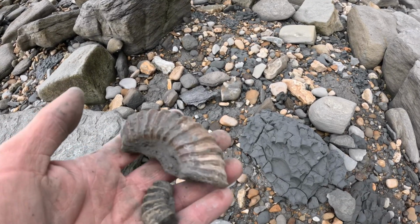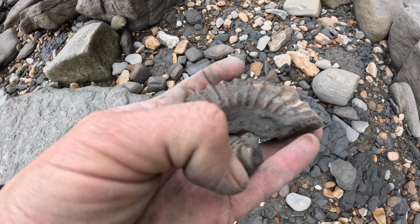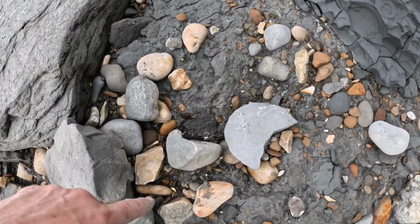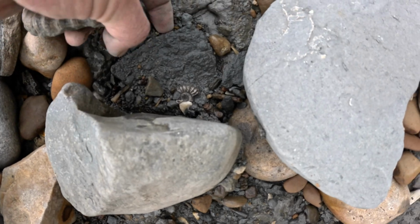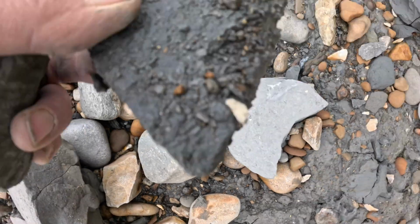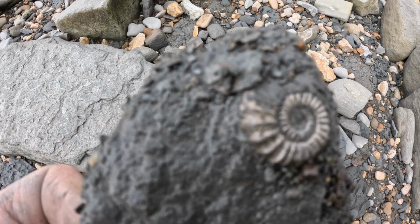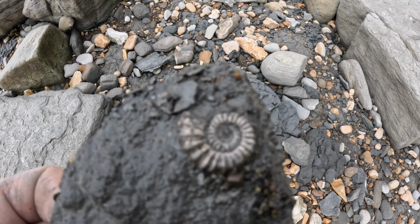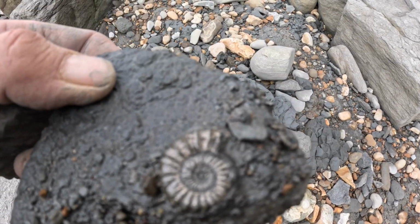I just thought I'd show you these lovely partials. These are beautiful colours. They're worth keeping because you can never find whole ones like this. But I just spotted down here in this bit of rock. There we go. Look at that. And I think Jackie's just found one as well that she's about to bring over to show me. But yeah, this one's really good. Very happy with that one.